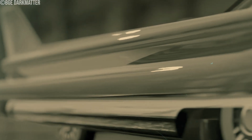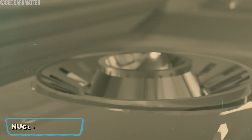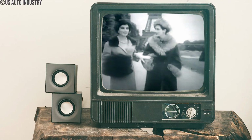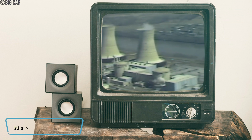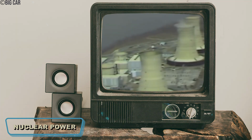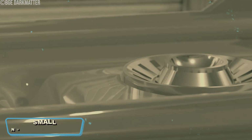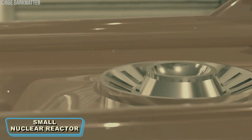The 1958 Ford Nucleon was an extraordinary car concept that imagined a future where cars were powered by nuclear energy. It was designed at a time when people were fascinated with the potential of nuclear power, believing it could solve many energy problems. The Nucleon took this idea to an extreme, proposing a small nuclear reactor as its power source.